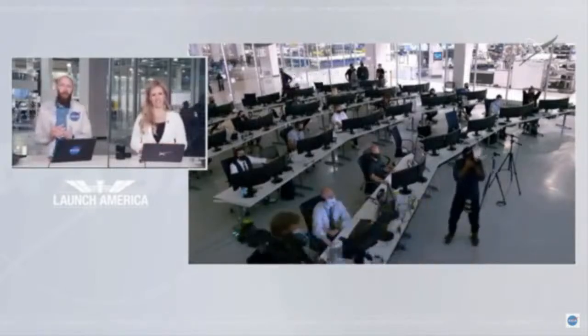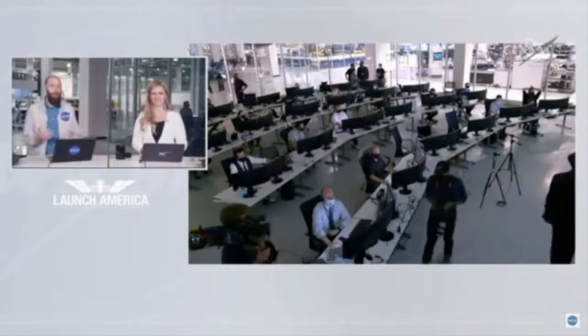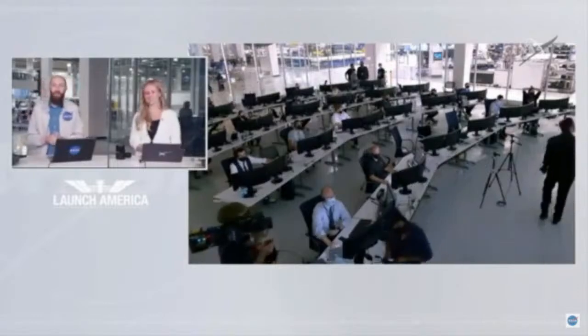Yeah, we just got word that the helicopter itself should be landing soon, so that'll be their next step in their journey. They'll catch a short flight back to shore where they're going to transfer to a waiting NASA plane for another short flight back over to Houston. They're going to be reunited with their families, and that's going to bring an end to this historic flight.